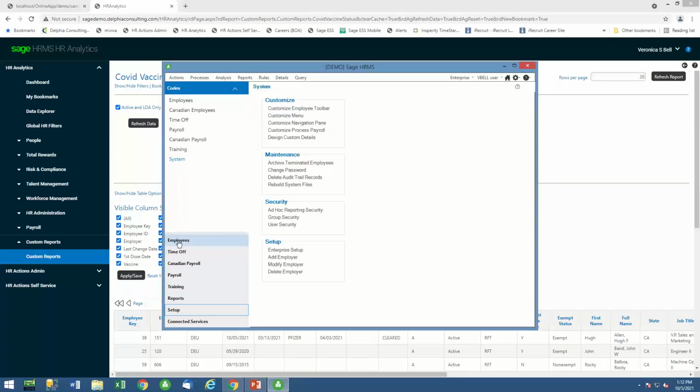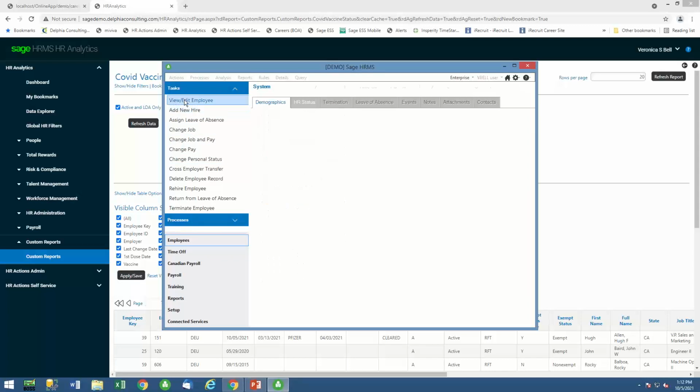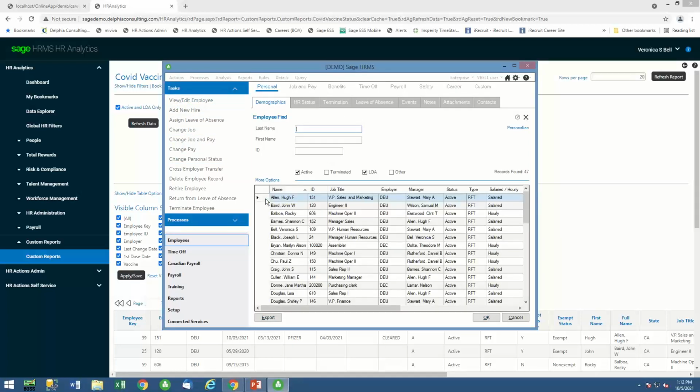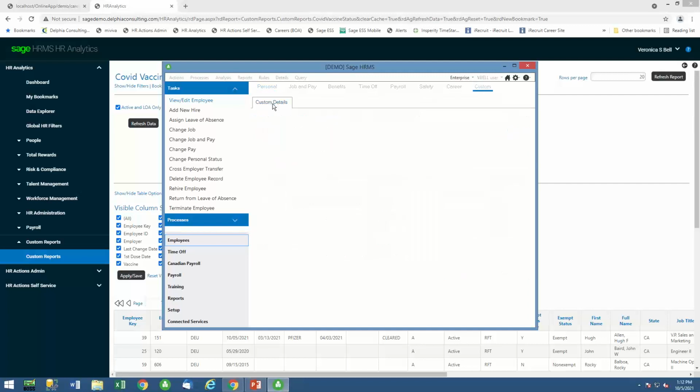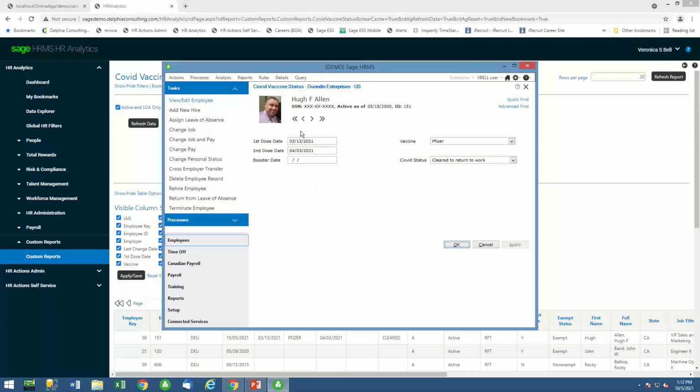Right. So then if I get into the system itself, I go to employees and employee, I could just go through each person and manually go over here to the custom details and pull up that custom details field that I just created for COVID vaccine status. So here, this person's had his 2 doses, got Pfizer, he's cleared to return to work. Go to the next person. We don't know their data yet, so at this point perhaps they default to isolate because they haven't reported what their vaccine status is. I could go through and maintain this data this way with just the core HRMS.